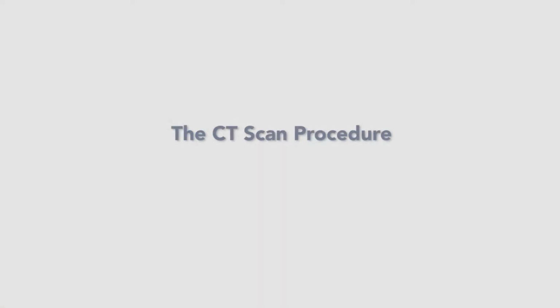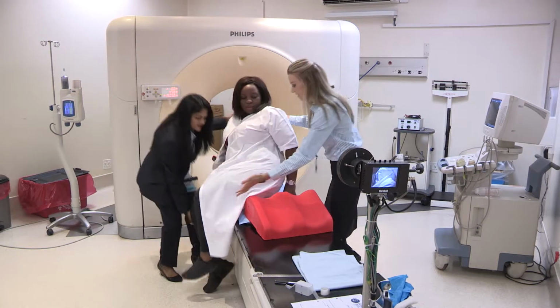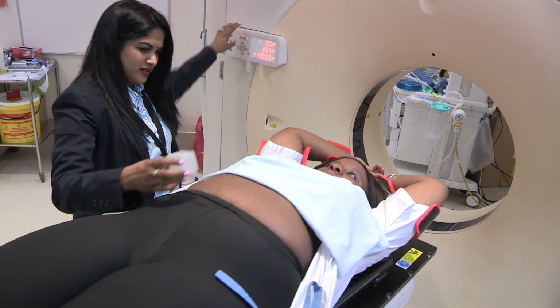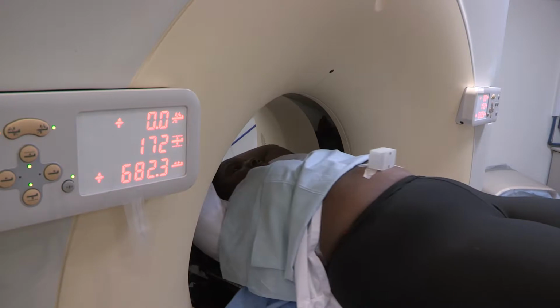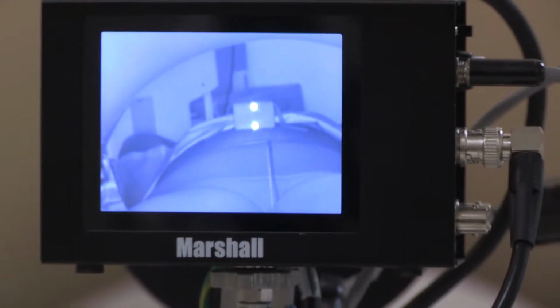Before the radiation therapy treatment, a computed tomography or CT scan is initially performed. The CT scan provides extremely accurate data which is used during the radiation therapy planning process. During the CT, the depth of breathing is checked with a marker block which is placed on your chest or upper abdomen. The infrared camera then records the movement of the block as you breathe.